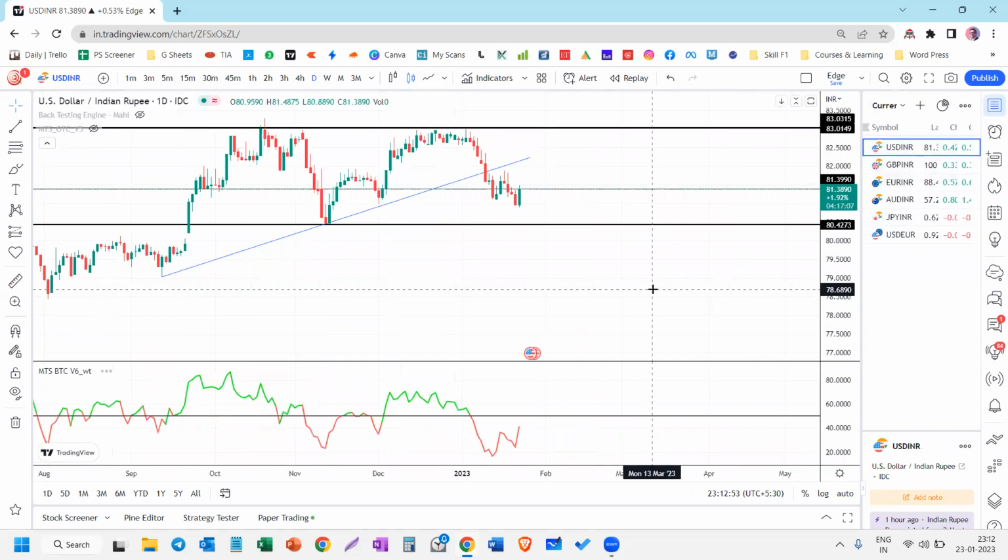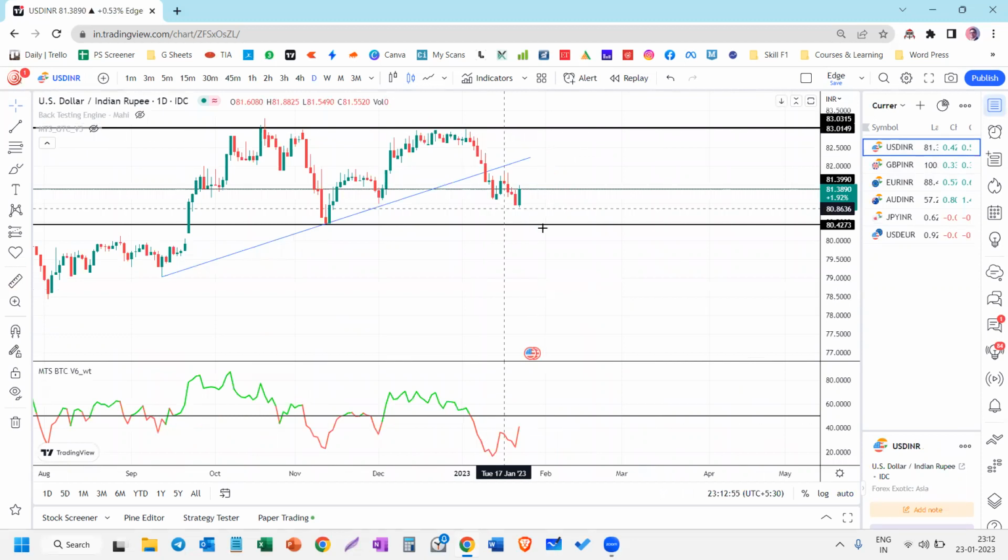Let's go and see currency. If you look at USD INR, they have come back. RSI is also trying to come up, but this line, as I had mentioned earlier, will act as resistance. If they cross tomorrow, then they'll again try to go up to 83.